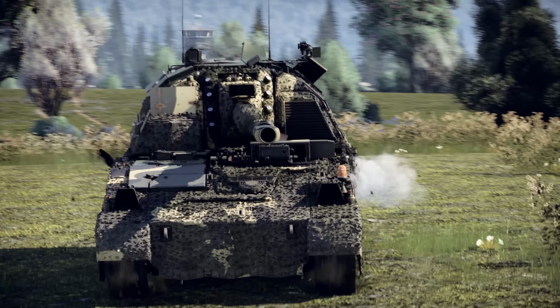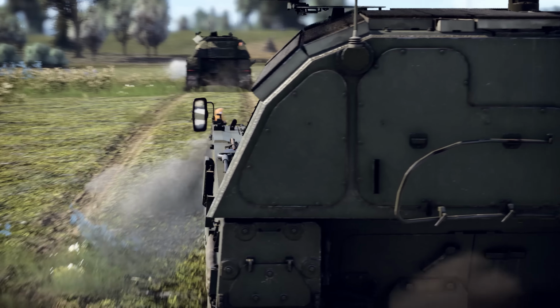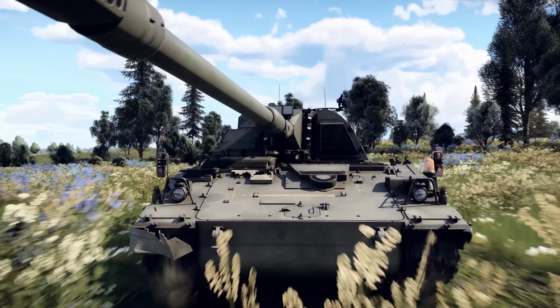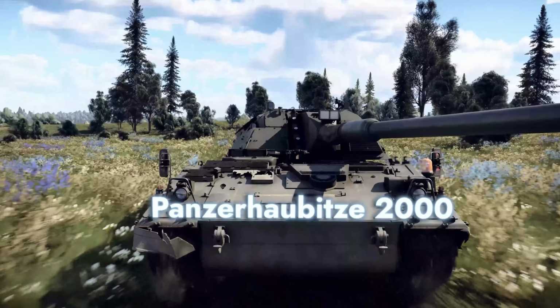This SPG was developed in Germany at the end of the 20th century and remains one of the most advanced artillery systems in service with numerous nations. And the name of this vehicle is the Panzerhaubitze 2000.